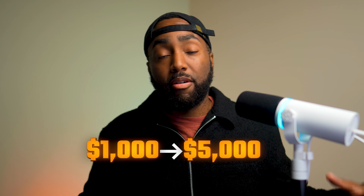Some were told that their limits were too new. Others got flagged for having too many accounts and not enough usage or even no FICO score at all. But you know what changed everything? They picked up the phone. They called Chase's reconsideration department, and within minutes, that no became a $1,000 or a $5,000 yes. And that's the hack.